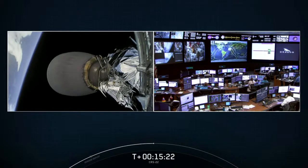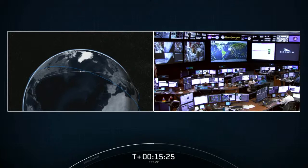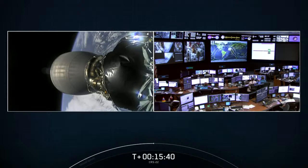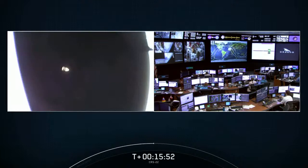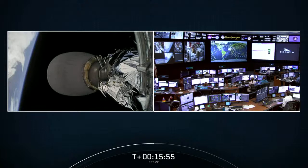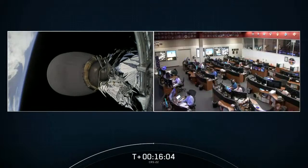And the first set of nose cone hooks are open, and the second set are starting to open now. Again, once the nose cone is open, it will stay in that position until the very end of its mission, closing prior to re-entry to provide some additional protection to some hardware during re-entry.